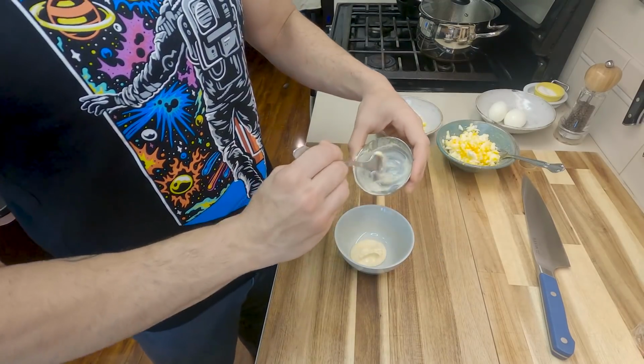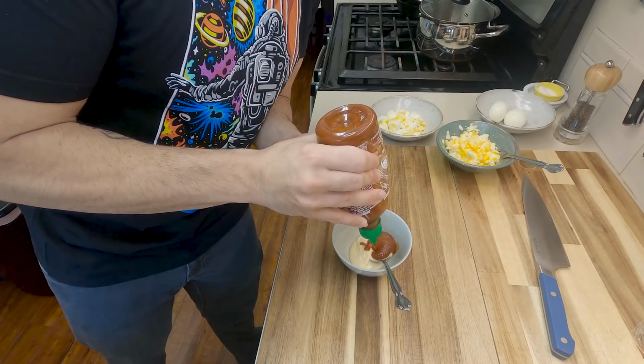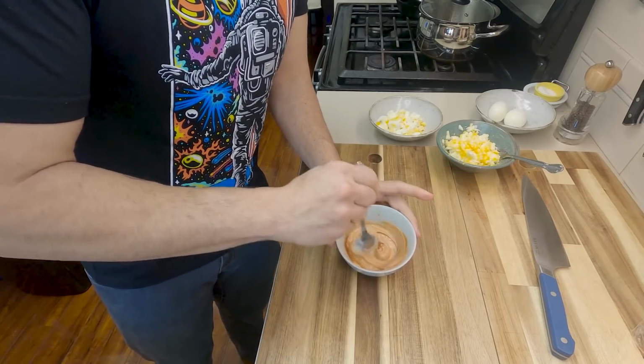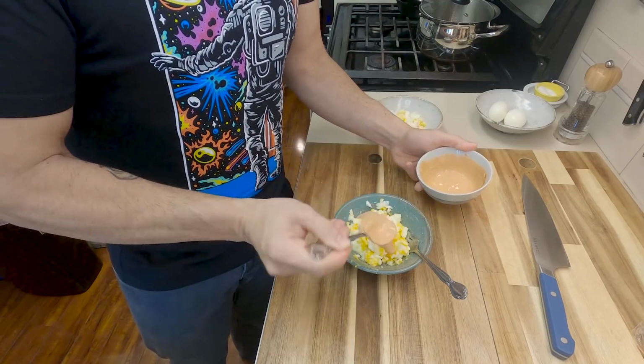Just go ahead and mash these together, and we're gonna measure out about 20 grams worth of Kewpie Mayo, followed by about 20 grams worth of Sriracha. This is going to be our spicy mayo for our second egg salad sandwich. You could also use something like sambal or chipotle or really whatever you want for this.